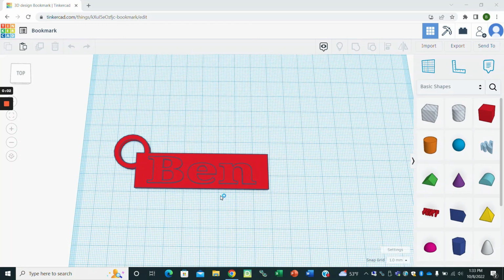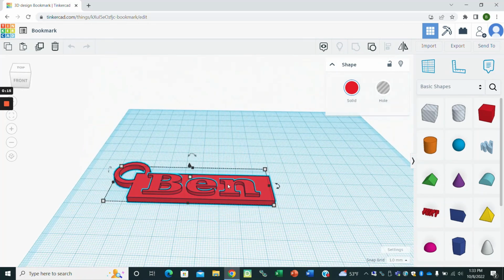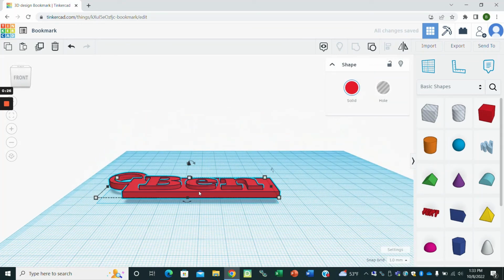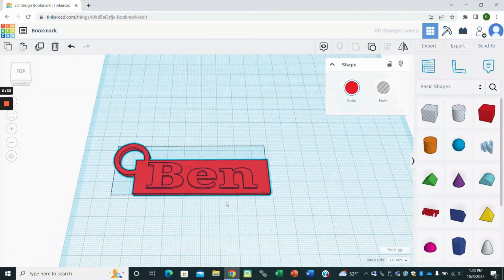When you are all done and you're satisfied with your bookmark or keychain, there's two more things I need you to do. The first one is I need you to click on your object with a left click and highlight it. What this does is it will select it. And I need to make sure that your object is actually on the build plate. Sometimes we'll be building things and they'll actually be up in the air, which could cause a big problem when we go to 3D print it. So I raised this on purpose, but if you press the letter D on your keyboard after you've selected an object, it will drop it down to the very bottom of the build plate.